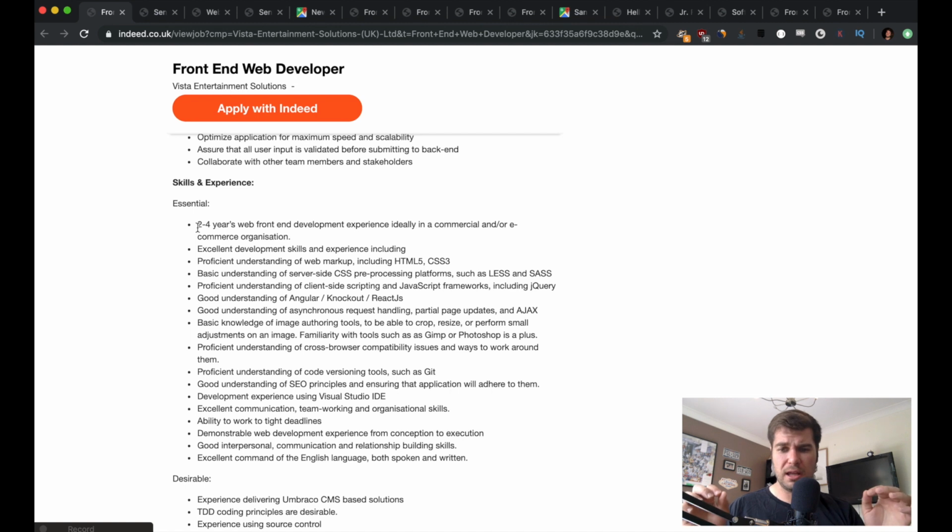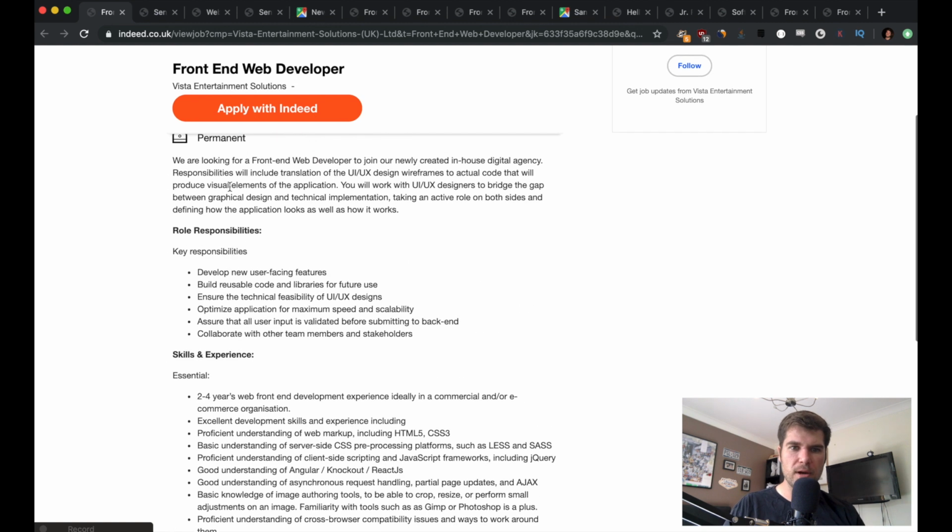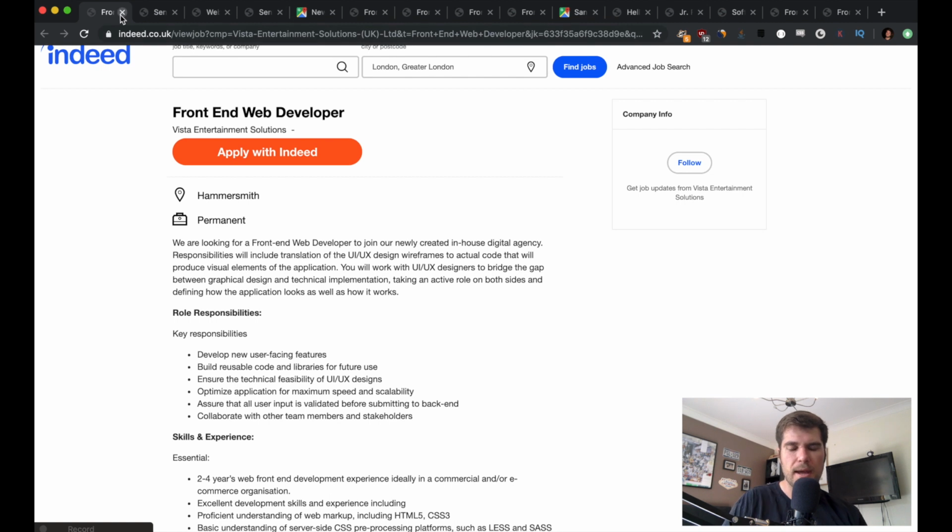So if you're a junior, apply for this job. If you know React, if you know Angular, apply for this job. This is very much just like a phishing application. Just apply. I mean, the worst thing, they'll turn around and say no, or they just won't get back to you. But I don't think they know what they're looking for necessarily either. So this is very much just an apply-for-it role.